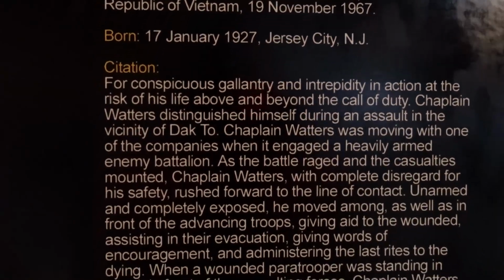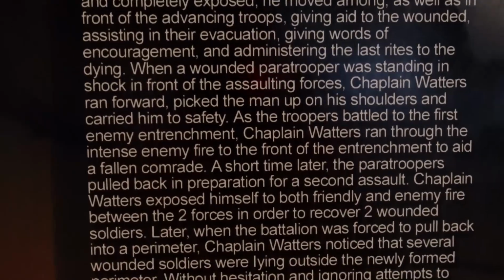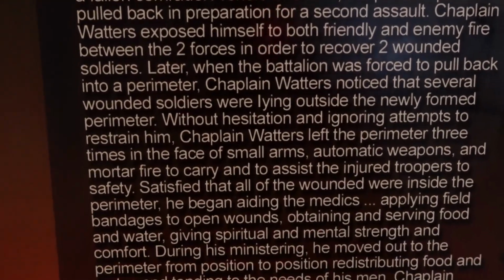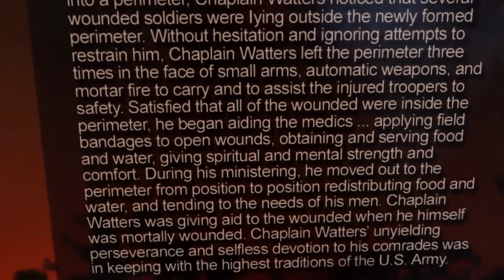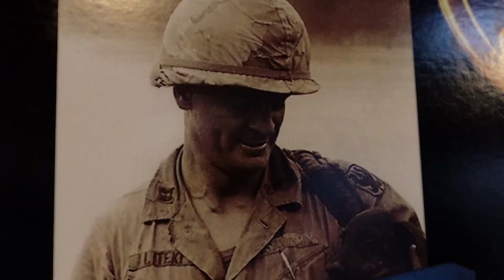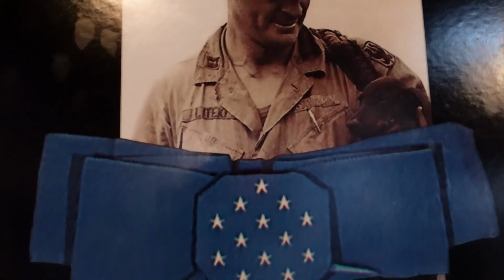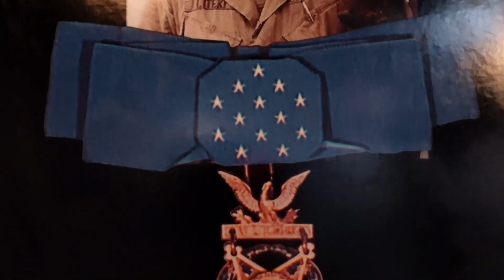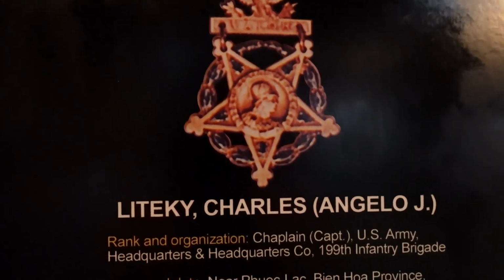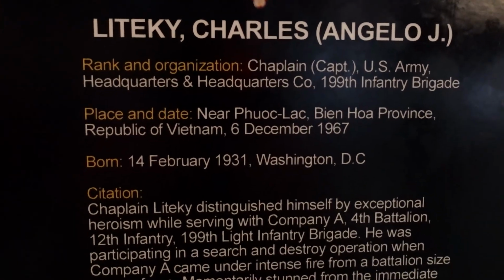So they had quite a few displays on different chaplains in their service, which is something I wasn't expecting when I walked into this Museum of Aviation. There's so much more to it than just aviation. And again, the chaplains, of course, Medal of Honor winners. That's a Medal of Honor there. Yeah, they just do so much for the troops and all that.